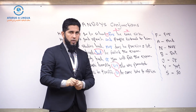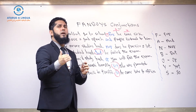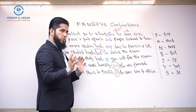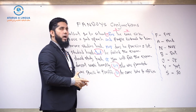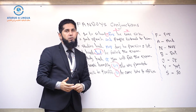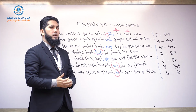Or for example, he didn't study hard, so he failed the exam. Or he studied hard, so he got a high score on his exam. The word so is used when we combine two simple sentences into one compound sentence, and we talk about a result. Okay. I hope you got the explanation of the FANBOYS conjunctions, and I hope that you can use them correctly in your spoken and written English now.